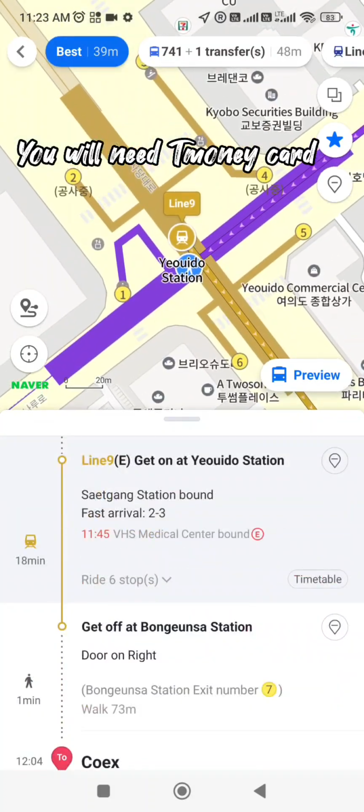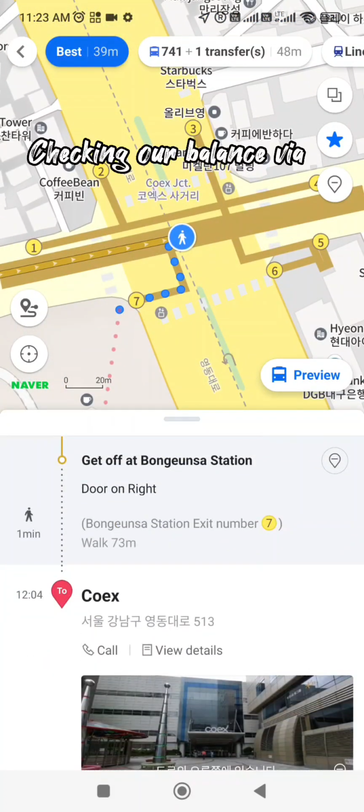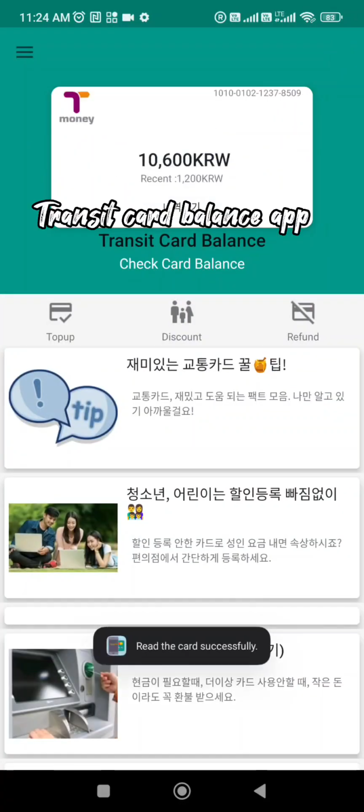You will need a Tmoney card. Checking our balance via the Transit Card Balance app.